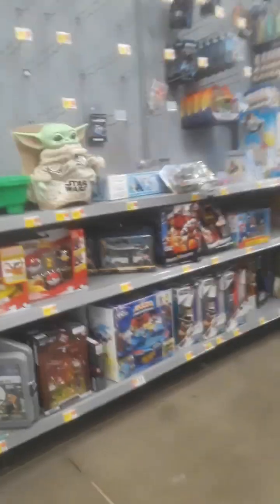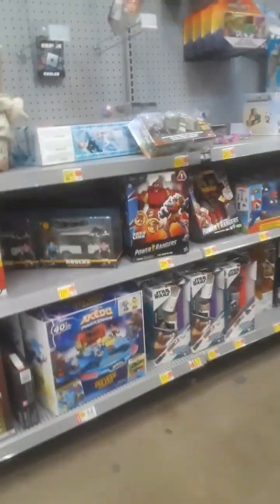Oh, it's blocked off. All right, so we're gonna be going down these two aisles. Just gonna see if they have, this is usually the Jurassic Park Nerf gun aisle. Now the next aisle should be where they have all the stuff. Okay. Let's see. This side, nothing.